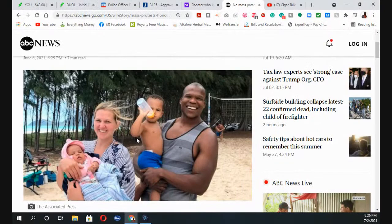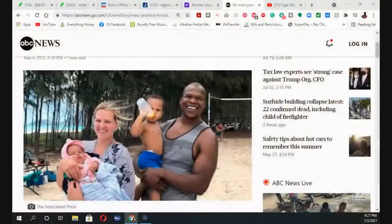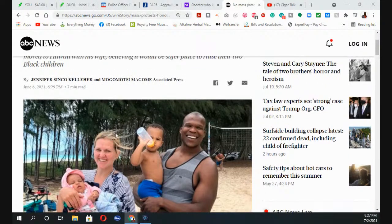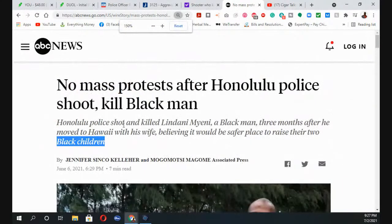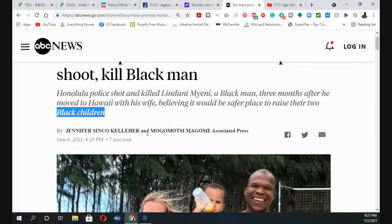And if you notice, family, this is ABC News, and ABC News didn't say mixed kids. They didn't say the kids are black and white. They said black children. Can we see that again? So know that the dominant society, regardless if a black man gets with a white woman, or a white woman gets with a black man, or a black woman gets with a white man, when those children are born, these are what? Black children. Okay, let me blow it up again. These are black children, even though this black guy's wife is white.